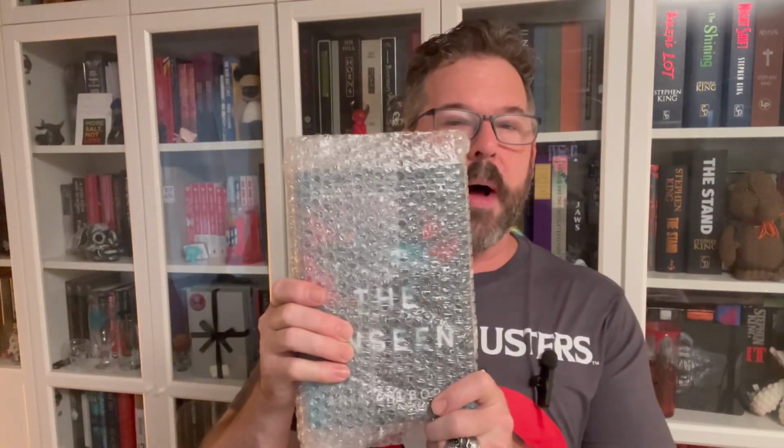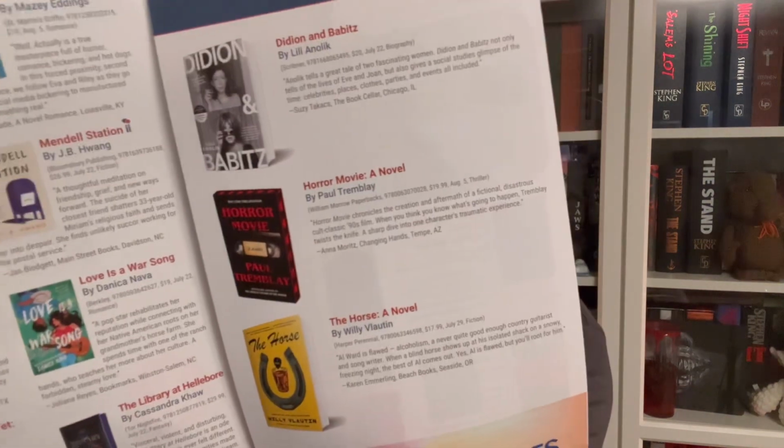So it is well packaged. There is a nice buffer there. Comes in bubble wrap, and I have every confidence there will be no dinged corners. There's some sort of catalog, Indie Next. I don't know what this is, but it probably will turn me on to new books. Now in paperback, Paul Tremblay, Horror Movie. That's an author I haven't read in a long time, but I'd like to get back to. But this is about Ania Ahlborn.